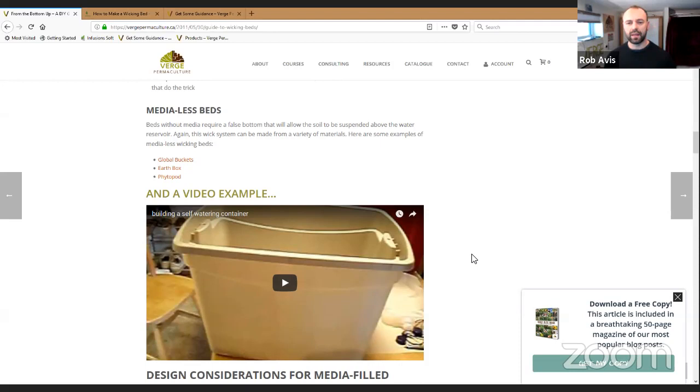Another type of wicking bed that you can buy on the market is called the Earth Box. It also has a media-less medium. Basically, there is no medium. It's just water. And in order to get the water to wick up, what I used was burlap sacks.